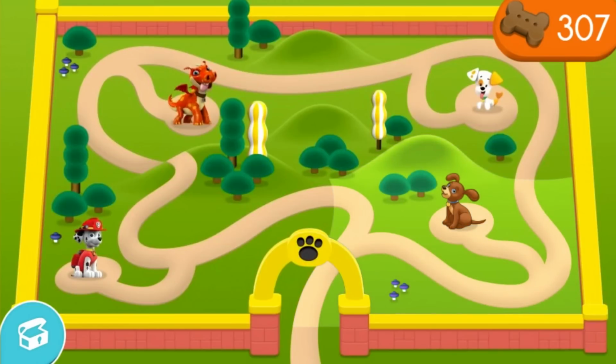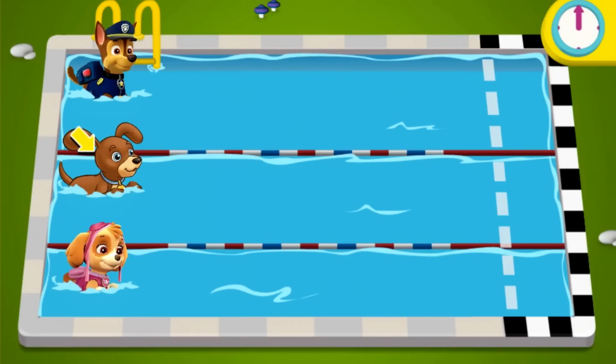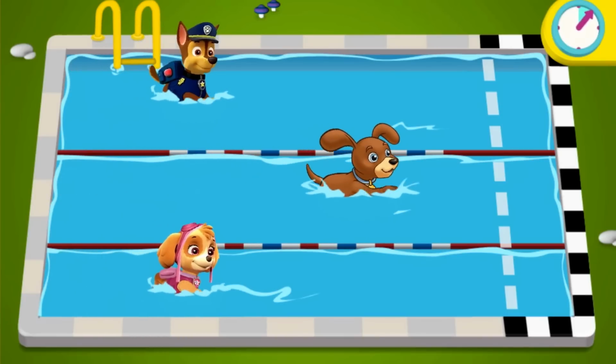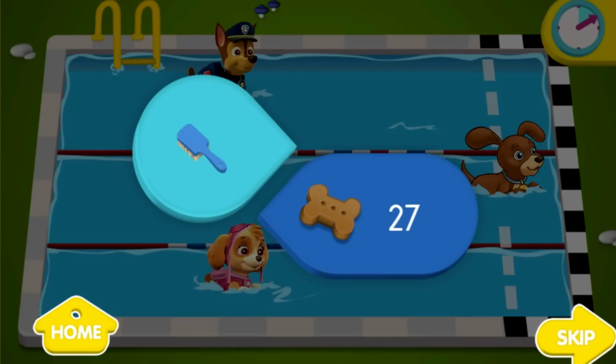Play with Perrito. Click on Perrito to help him win the race. Go! Perrito, go faster! Awesome! Skip!